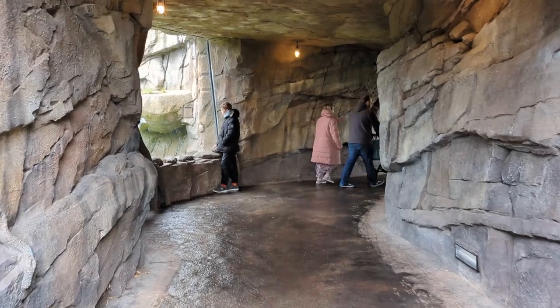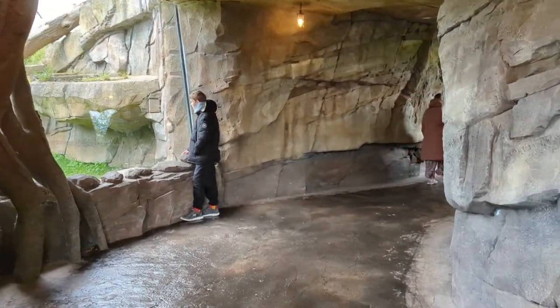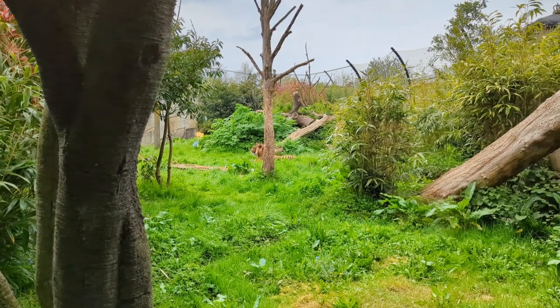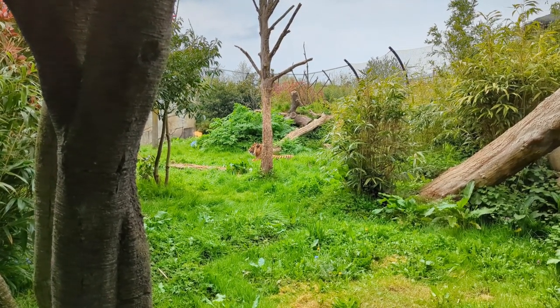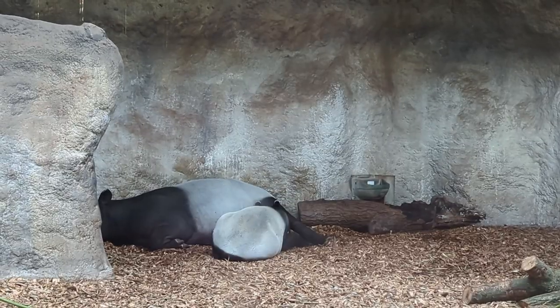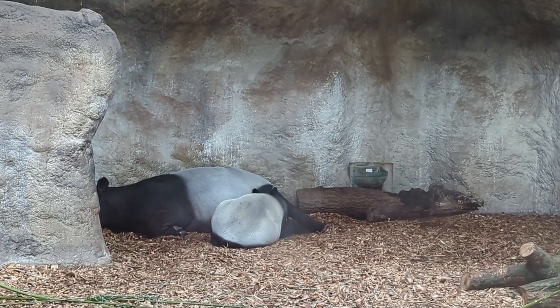Yeah, it's the first time in this enclosure as well, this new enclosure. That is, of course, excluding when Kasana was young when they first moved in. There's Dash. Look at the tape here, she's looking all grown up now. She's losing her humbug stripes.